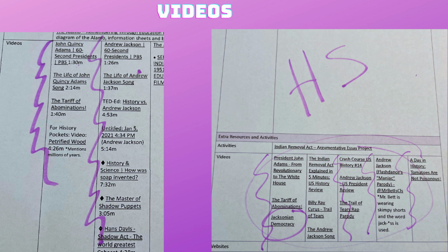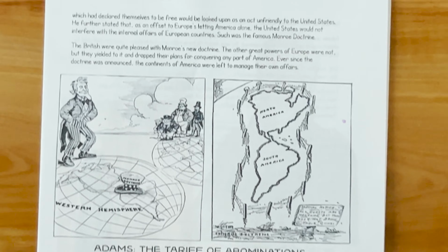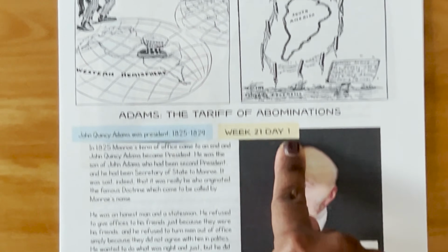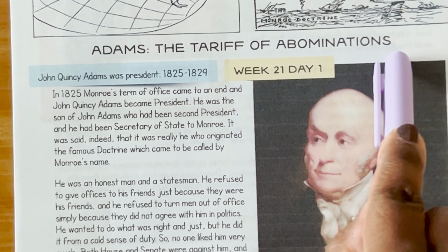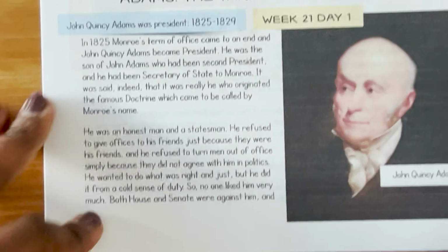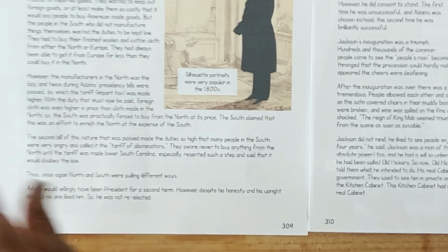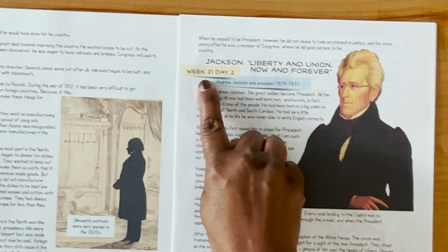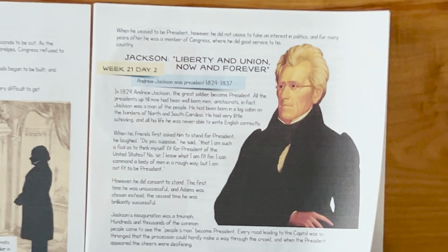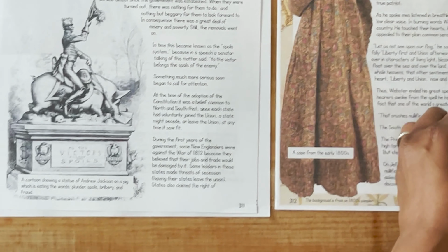Then I wanted to show you how this aligns in the workbook and how it's presented. Here is week 21, day 1 that we just spoke about, Adams, the Tariff of Abominations, and it flows from that page to here, to this page, very clear where you need to be. Beautiful pictures throughout.